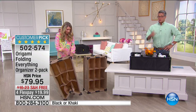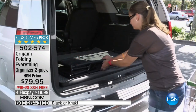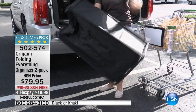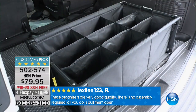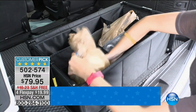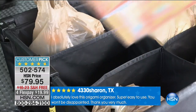What I would encourage you to do is to go to hsn.com and read some of the reviews on this product. When you see how people use them and what they say about them, for instance, check this out. This girl is using this to sort of compartmentalize her groceries when she puts them in the car. I don't know about you, but when you find the grapefruit like a month later that's rolled behind something and you're like, oh, look, science experiment. This will never happen to you. Everything stays in its place.